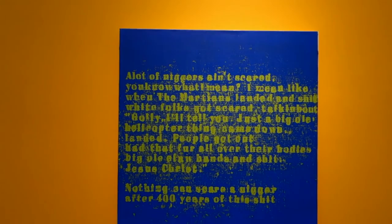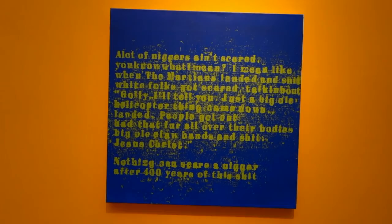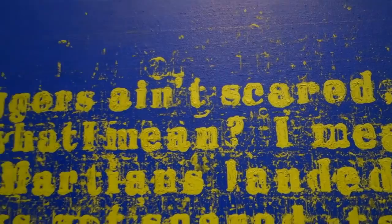This is by Glenn Ligon. Niggers Ain't Scared, 1996. Oil stick, synthetic polymer, and graphite on linen. And I always liked what Glenn was doing with the repeated printing of the images. Zoylon linen, 30 by 30 inches.